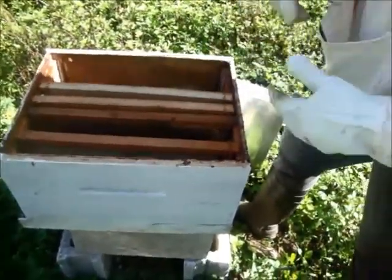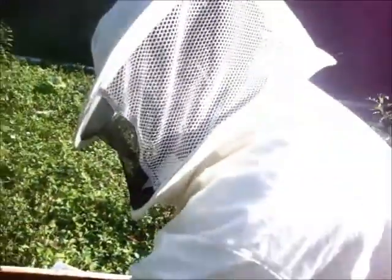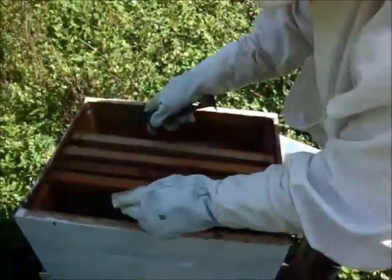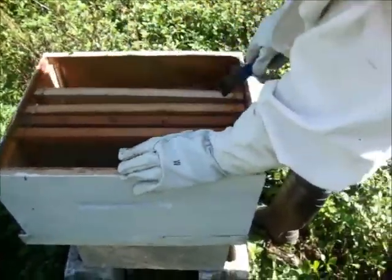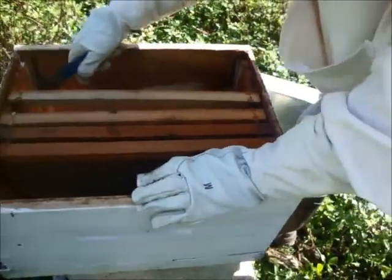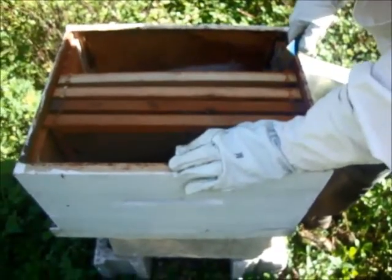Well, here's Deandra, I said picture, checking the newest addition to our apiary. This box here was struggling really badly. They were down, but now they are rebounding. And Deandra, what is it that you are noticing with this box?